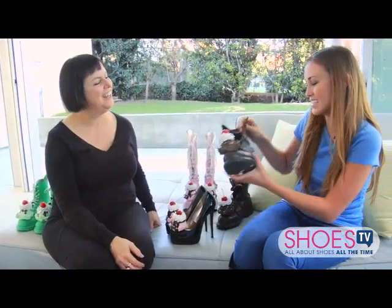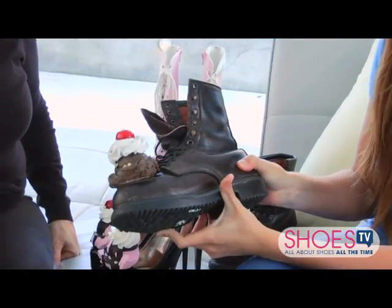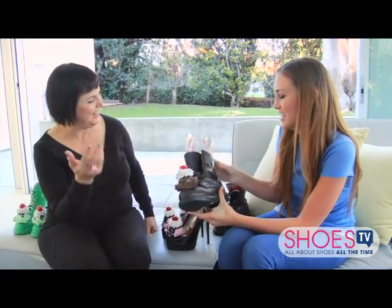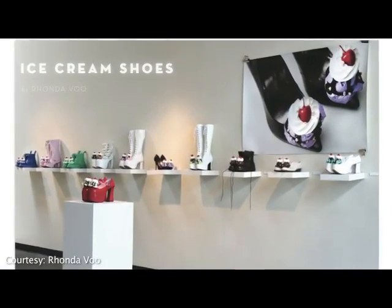These are amazing, because they're like heavy-duty combat boots. And they look kind of weathered and used, but they're not. And they have chocolate ice cream on them. So your shoes are art. They're featured in galleries, but they are wearable art.